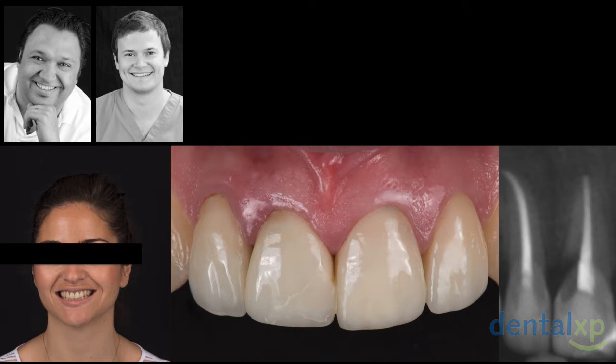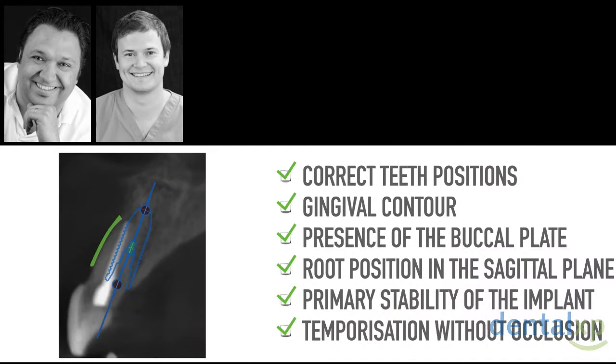Immediate implant placement and provisionalization is a seductive protocol since we know from the literature that when properly indicated and executed, it allows to preserve properly the gingival contour. Looking at our checklist for immediate implant placement, we see that the teeth positions are correct, the gingival contour is satisfactory, there is no need for regeneration, we just want preservation.